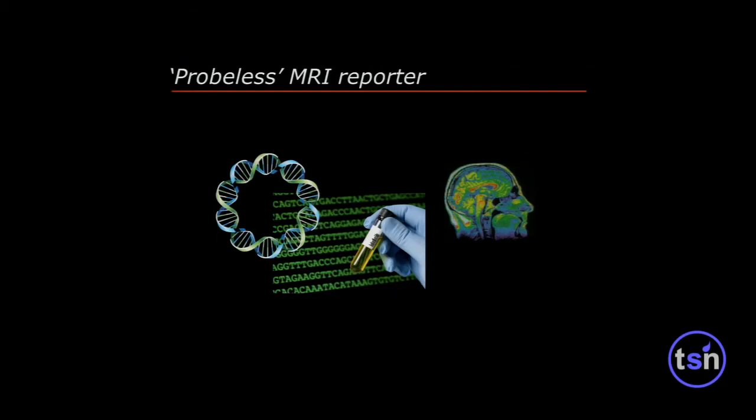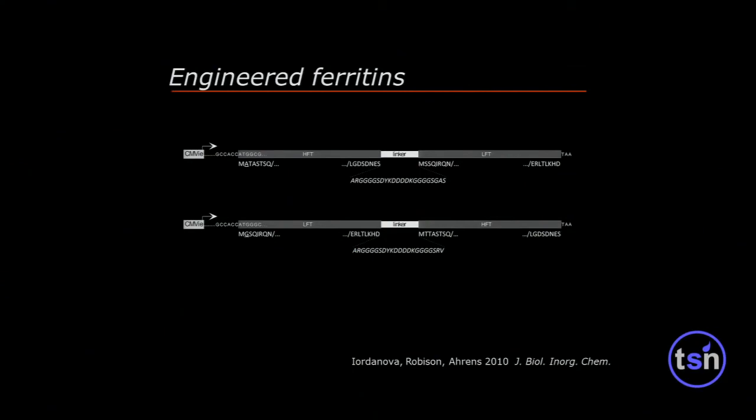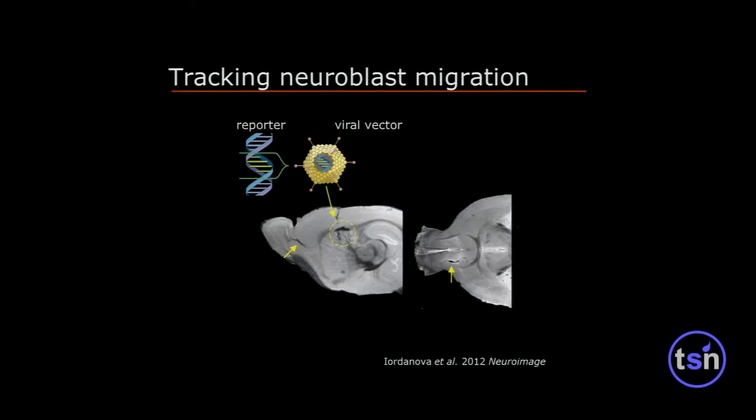Now, I'm about out of time, but I'd like to say one other area I'm working on is MRI reporters using genes. And this is a probeless approach. We're not using a substrate or a nanoparticle to enhance the sensitivity. We're just using a DNA sequence. And the way we do this is using engineered ferritins. We've been developing ferritins over the years that show more efficacious iron loading and paramagnetism compared to wild-type ferritins. And then you express those in cells, and then you can get endogenous, enhanced contrast.